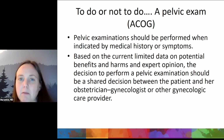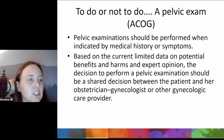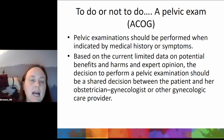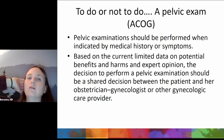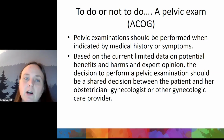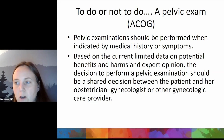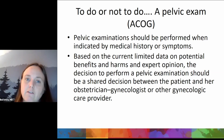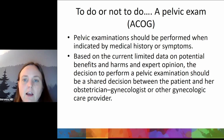There was a bit of debate about this a couple of years ago when some of these initial recommendations came out, especially as our screening tests have gone from being annual to every 5 years. Are patients still needing a pelvic examination? Obviously a pelvic examination should be performed for anyone who has symptoms concerning for gynecologic pathology.